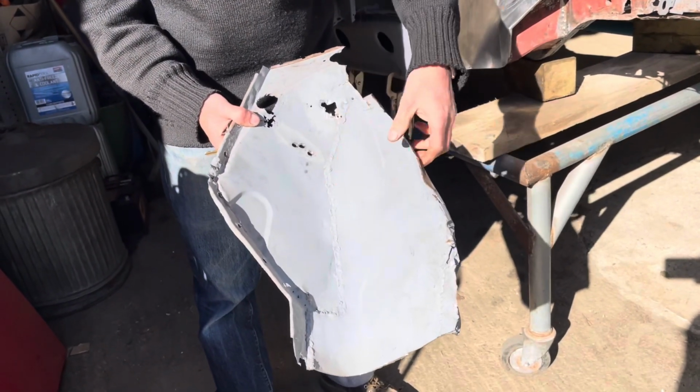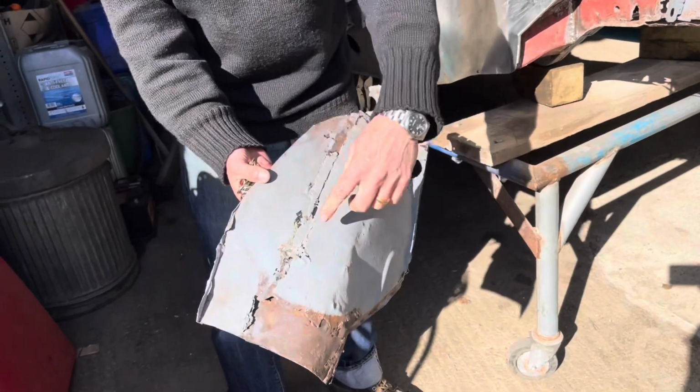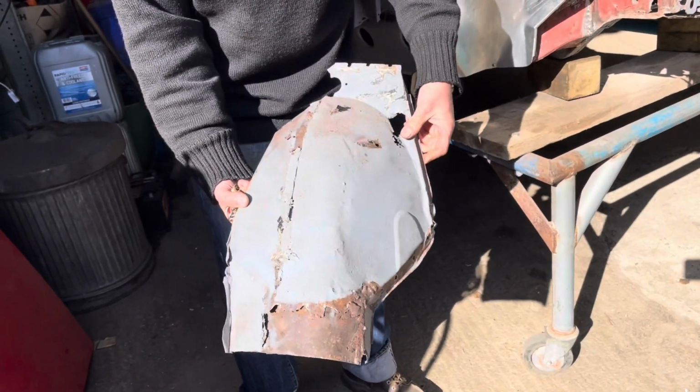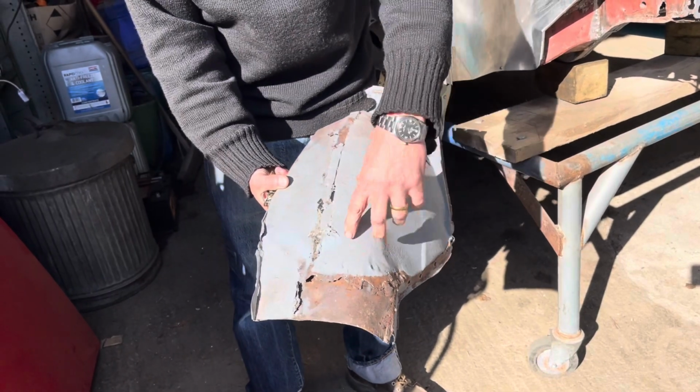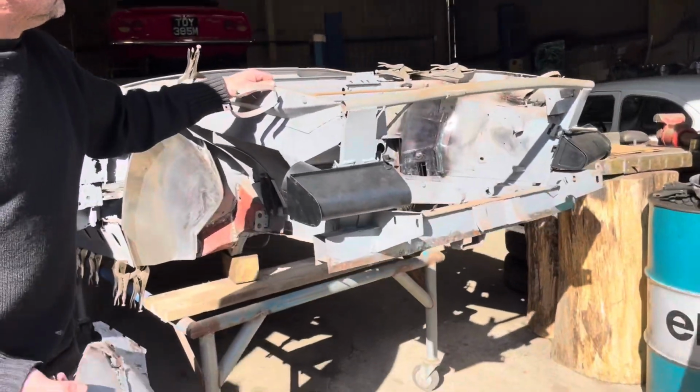Yep. So there's loads of stuff like that, and then they've welded a panel onto the panel, and then they've encapsulated all the rust in there. So it's all just trapped inside it. So you can see that's what's left of the original. And they put some sealant, a little bit of bond in it as well.